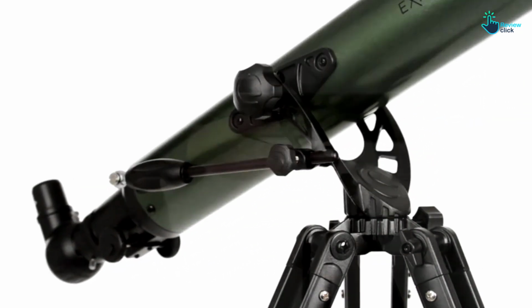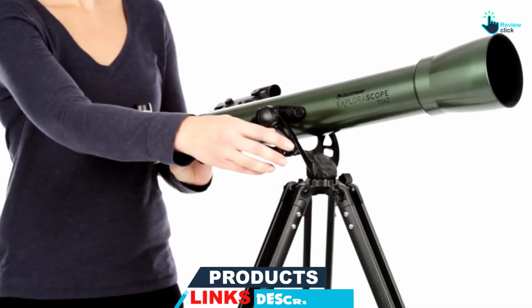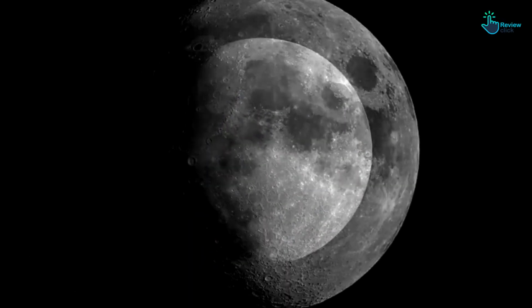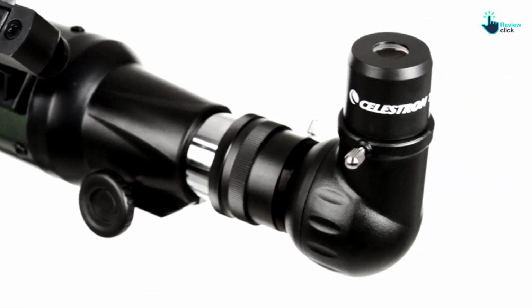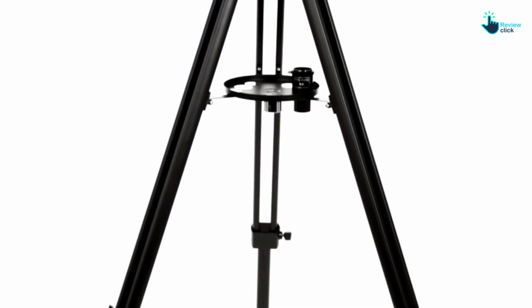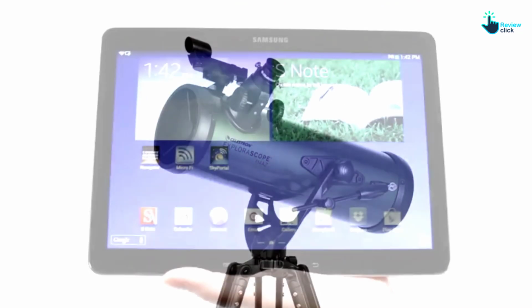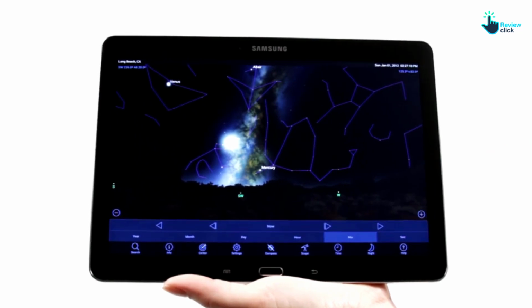This telescope comes with a star pointer finder scope, which helps beginner astronomers navigate the night sky with a red dot. The Celestron ExploraScope 114 AZ works great at night, but it's just as useful for daytime terrestrial observing. This telescope is engineered for the beginner and works well for observing the moon, stars and planets. The red dot finder scope makes it easy to sight objects, and the altitude rod allows for precise pointing. The Celestron ExploraScope 114 AZ comes with everything an amateur astronomer would need to get started.